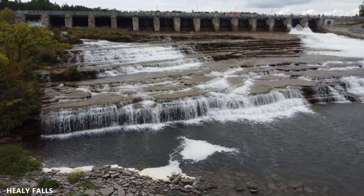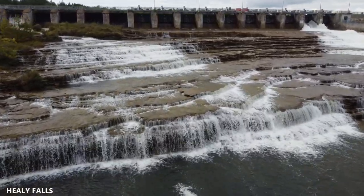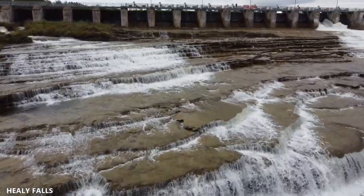The next waterfall was Healy Falls on the Trent River. This was also at a dam, but the fun thing was that we could walk across the dam and see the water right below.